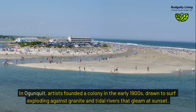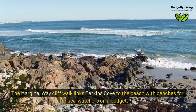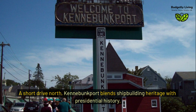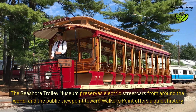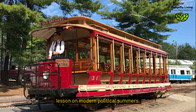gleam at sunset. The Marginal Way Cliff Walk links Perkins Cove to the beach with benches for sea watchers on a budget. A short drive north, Kennebunkport blends shipbuilding heritage with presidential history. The Seashore Trolley Museum preserves electric streetcars from around the world, and the public viewpoint toward Walker's Point offers a quick history lesson on modern political summers.